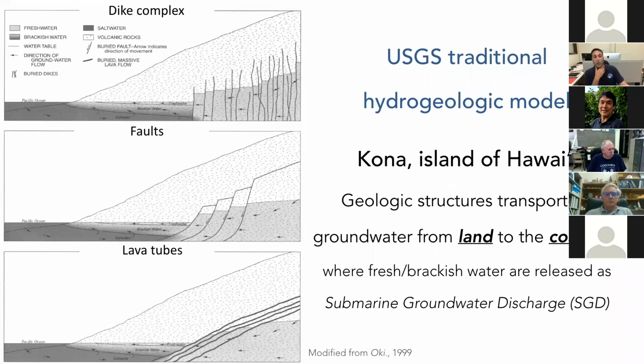The traditional hydrological model basically suggests that a complex dike system, faults, and lava tubes transport the fresh water from the land to the coastline as basal lens, where fresh and brackish water are released just by the coastline as submarine groundwater discharge. And beneath there is some brackish layer, and then there is nothing under, it's just seawater.